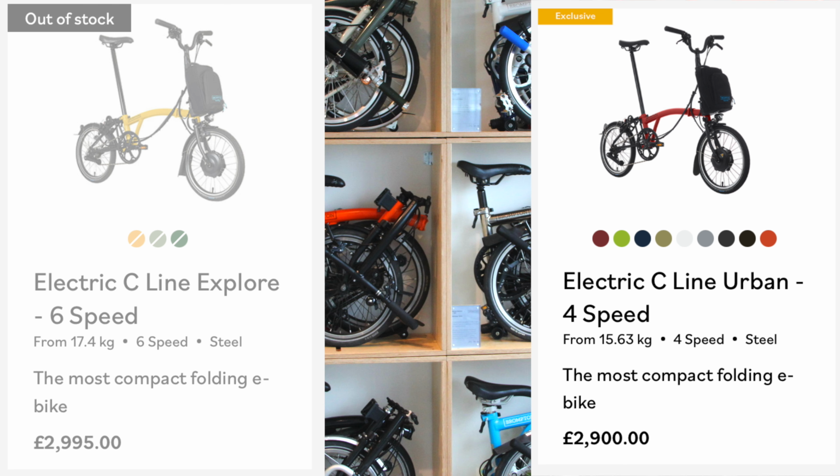The 4-speed electric C-Line comes in at a cost of £2,900, which is £250 cheaper and weighs even less than what the 6-speed was at 15.63 kilograms. That's actually a pretty staggering saving. That's almost a 2 kilogram saving, which is just impressive.